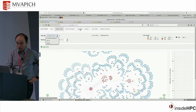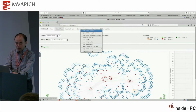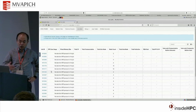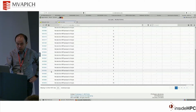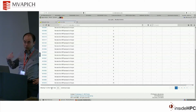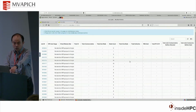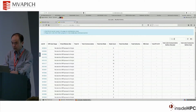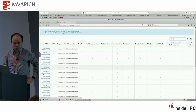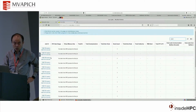Then let's look at the live jobs section. Let's close these. Live jobs. On the live jobs tab, it shows all the currently running jobs on our 3 clusters. You see that there are 1,247 jobs running. This total number of jobs is from all 3 clusters. A job ID without any characters is a Ruby job. If I search for Pitzer, the Pitzer job IDs appear. Or if I put ONS, all the ONS jobs appear.